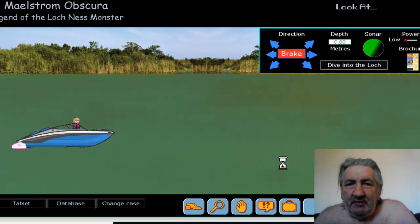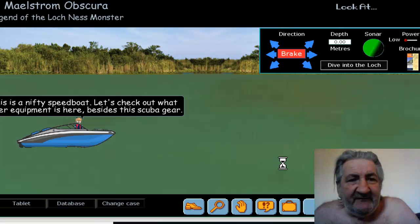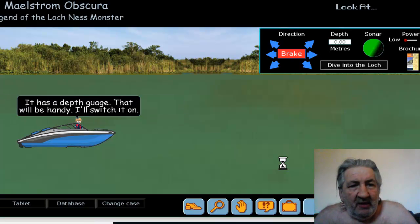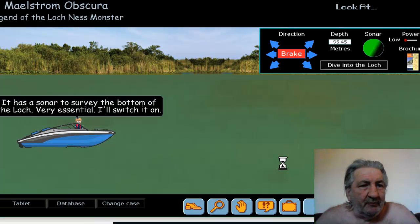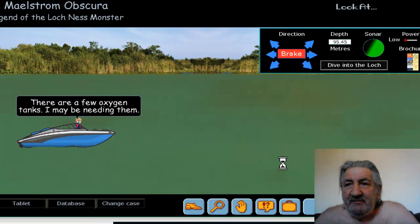Long Loch in the Highlands of Scotland. What a cool speedboat it's got. It's got some scoopers here, and that's going to be very handy for diving into the Loch. It's got a depth gauge, that's handy. Oh, and it's got a sonar to survey the bottom of the Loch. That's very essential for finding things. Never know, you might want to take in relation to the Loch. This one's done.